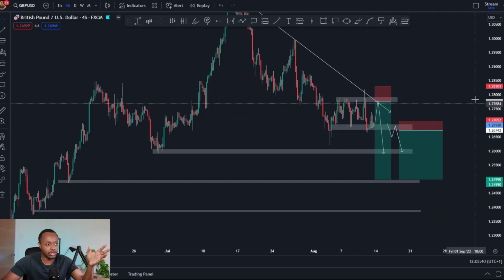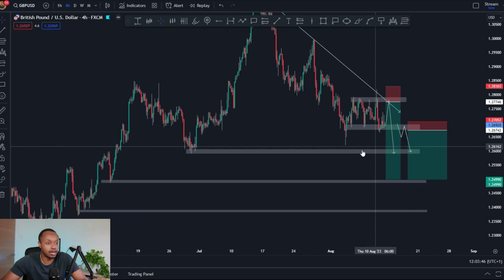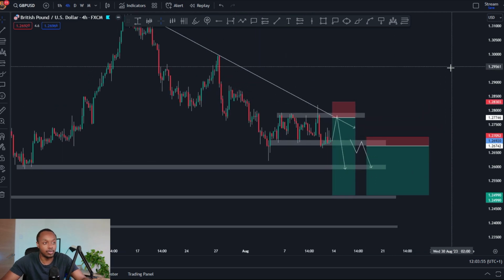Don't know how long this consolidation will continue for, but I would be expecting the market to break to the downside. So next target, we're looking at 1.26 and then 1.25, and eventually probably 1.24 as well. So keep an eye on some more lower highs next week for pound dollar.